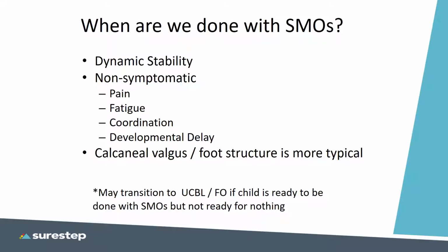A common clinical question we get is, when are we done with SMOs or an SMO treatment plan? We feel there's a few key elements to consider before we consider transitioning out of SMOs. I personally believe that there's often social factors that help compel us to remove our children from an SMO treatment plan sometimes earlier than we should.